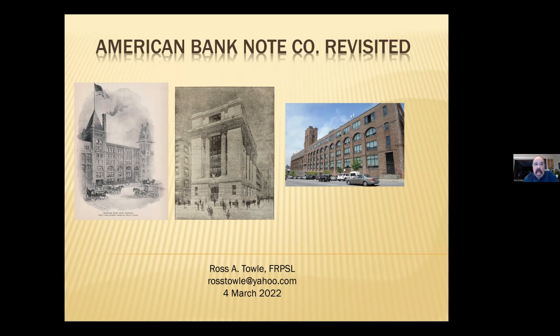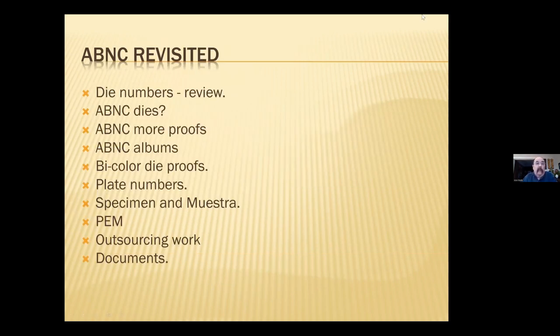So let's get into it. Okay, there we go. I'm going to give a review about die numbers since I've been asked a lot of questions, and then I'm going to ask a question: are these American Banknote Company dies? A little more on proofs, some things about the various American Banknote Company albums. Talk about die color proofs and the problem that I'm working on right now that I don't have an answer to. Talk about plate numbers and how they relate to information that you'll find on the index copy cards, and the specimen and muestra markings that you'll see, and a thing called PEM, P-E-M, and I'll explain what that means.